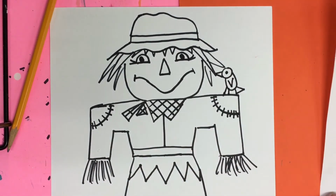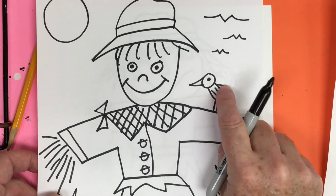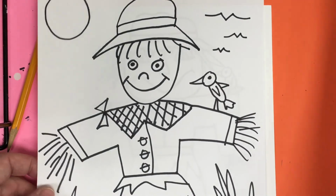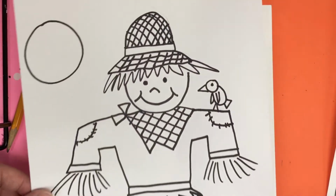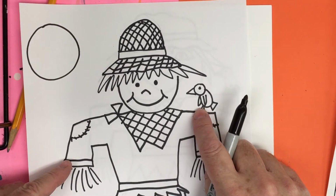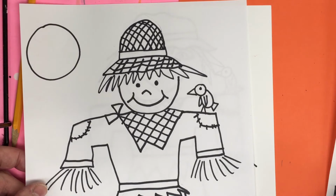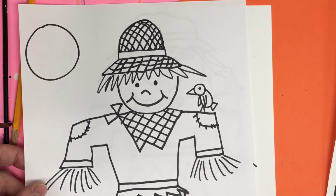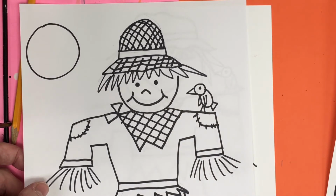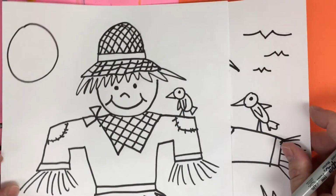And you can add another wing if you want to. This one's coming in the back. This one I put in the front, and it's pretty comical because this almost looks like the crow is sad. Oh no, what are you? Or he's looking at him like, what are you doing, Mr. Crow? Mr. Scarecrow?